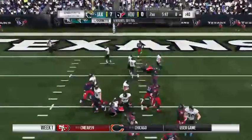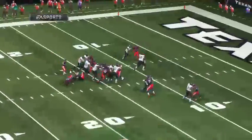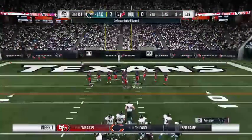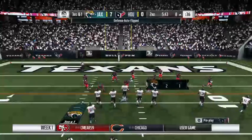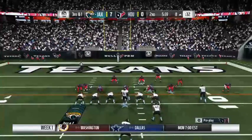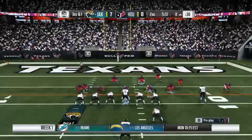And effective running here. He'll take it down inside the 10. Pretty good running there, 9 yards. Sets up a 3rd and 1. This guy's well on his way now to a big game on the ground. It's another good run there. Puts him over the century mark in yardage, and we're still in the second quarter.